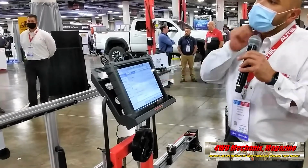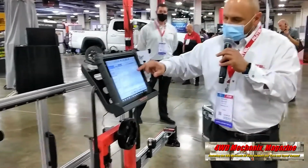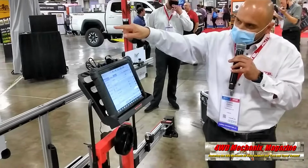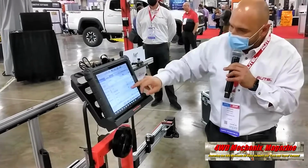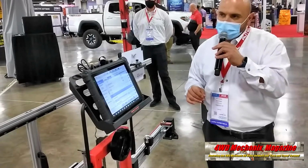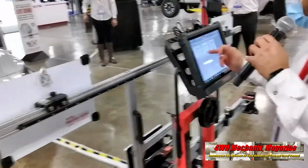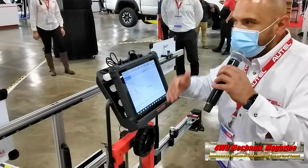So here we can see that we have existing faults, right? Note that with the ADAS, with the Autel system, it actually highlights with that blue box what systems are ADAS. So I can go in and say, okay, here I have my lane camera system, and this is the system that I'm going to be calibrating. I have no faults in this system.